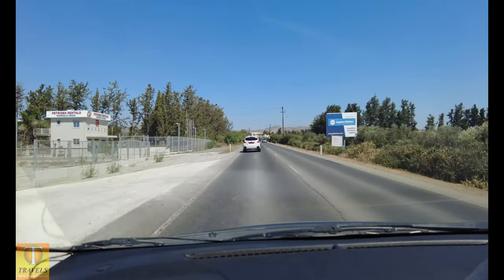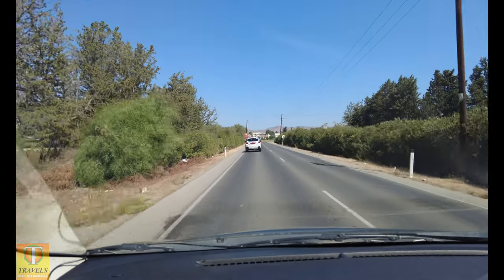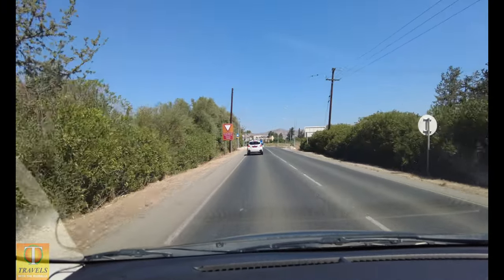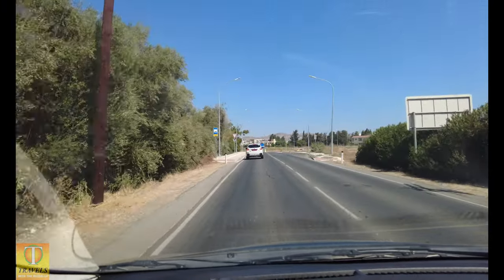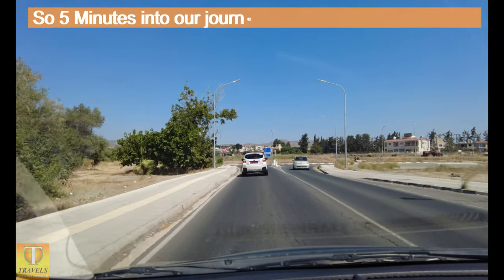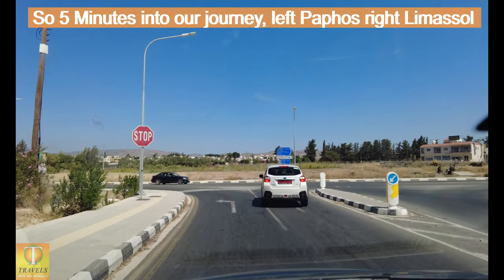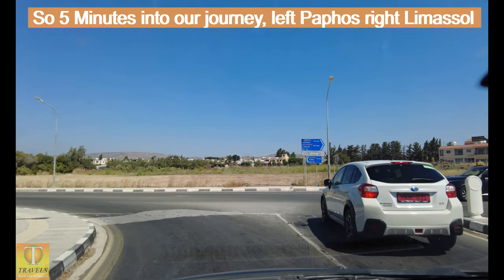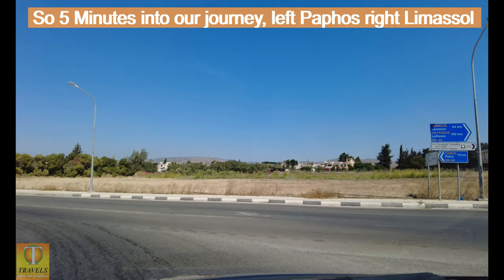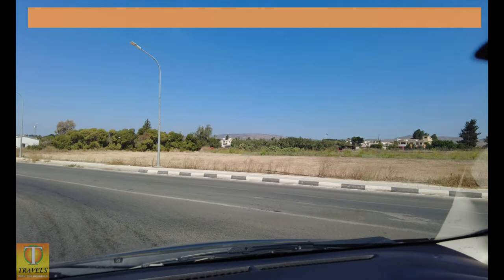So as you can see, as we drive down this main airport road, all the car hire companies are lined up. What they'll often do is leave the car at the airport for you to pick up and drop off, or they will bus you to their local car hire establishments where you will then pick up your car. So we're back onto the main road here now. Left takes us into Paphos and right will take you to Limassol and even Larnaca.